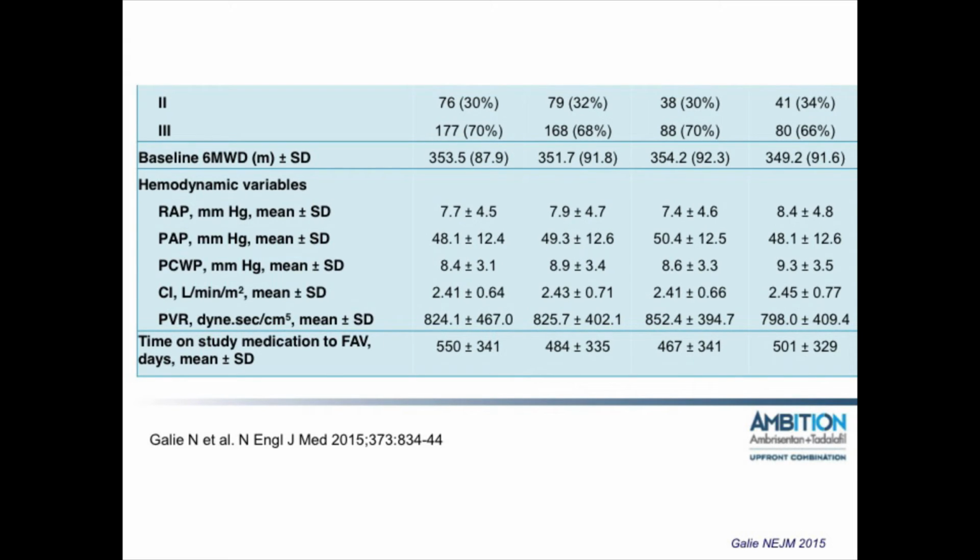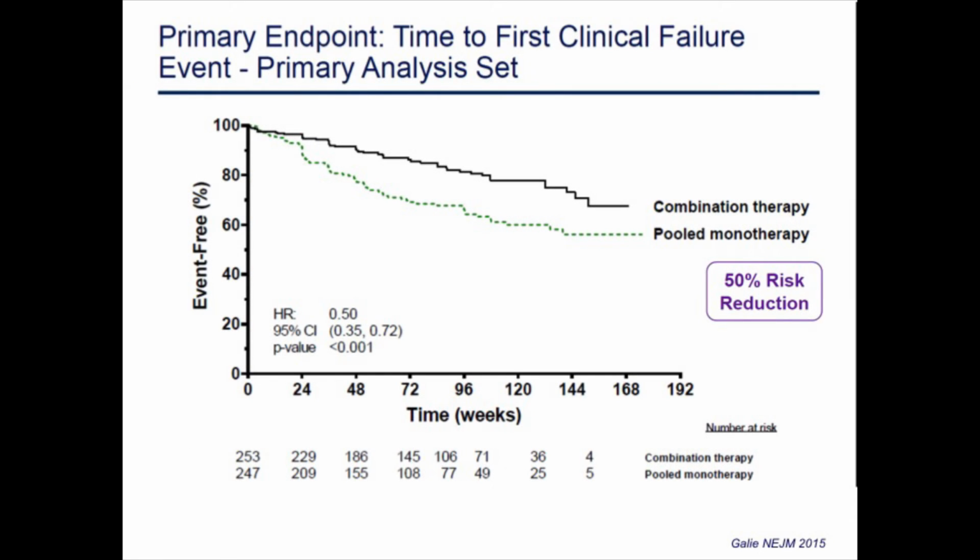Interestingly, it was a combination of functional class 2 and 3 patients, so we'll come back to that as well, because this is, for me, one of the most interesting parts of the study, that you can actually also say something about functional class 2 patients, whether this combination approach is of use. And the hemodynamics, I'll just leave them as they are for now.